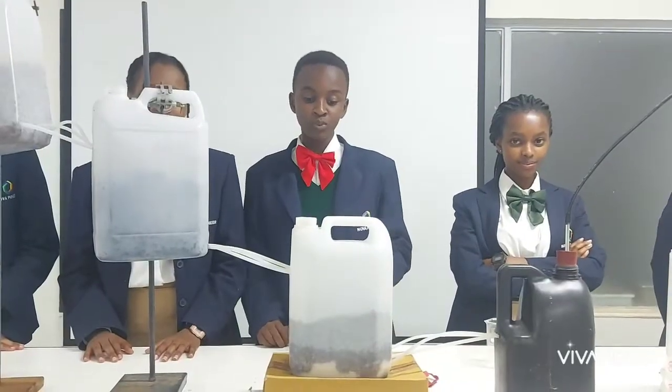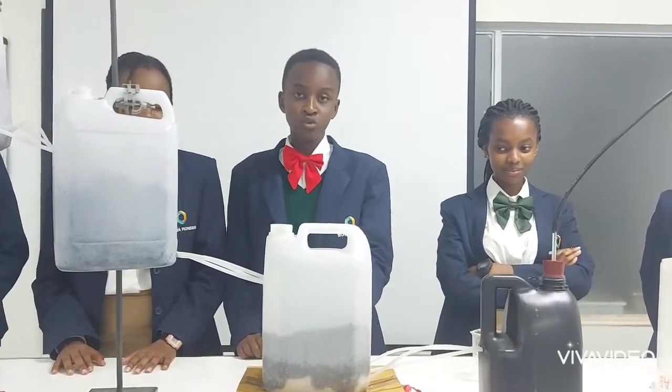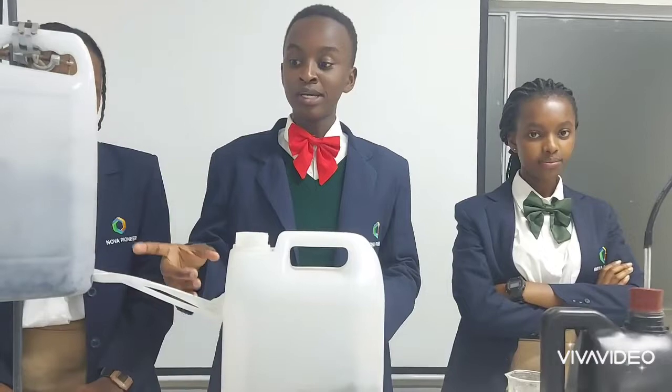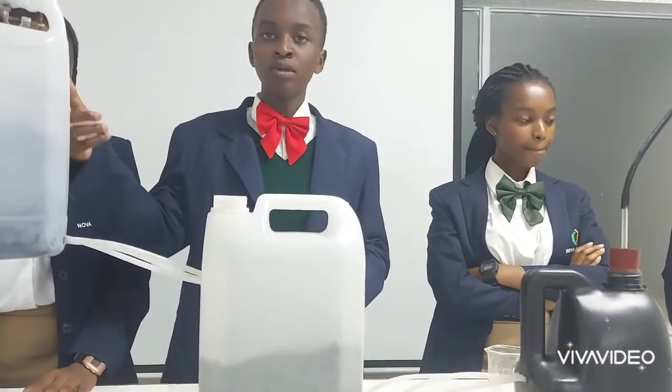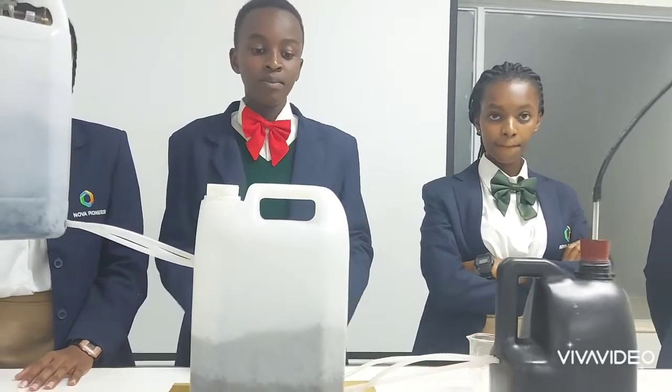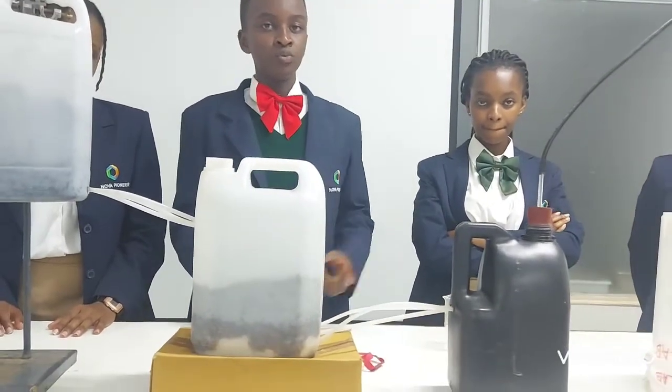In the third stage, we have coarse sand and cotton. The coarse sand is also used to remove some microorganisms that were not removed by the pebbles. This cotton wool is used for sieving some of the materials as the water passes through.